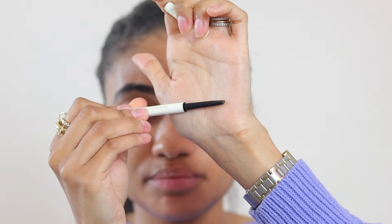It comes with a spoolie on one end, and then this side is the pencil side. And the pencil side is small. It's not super, super pinpointy, but it's still pinpointy. It's just not really sharp, if that makes sense. And I really enjoy this pencil.